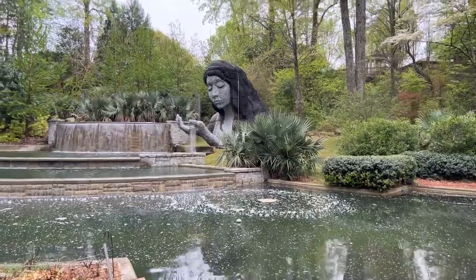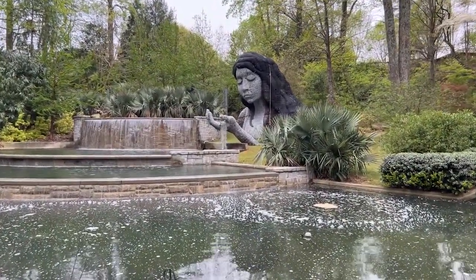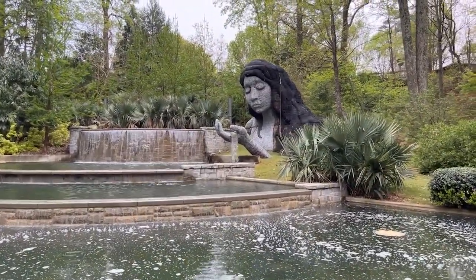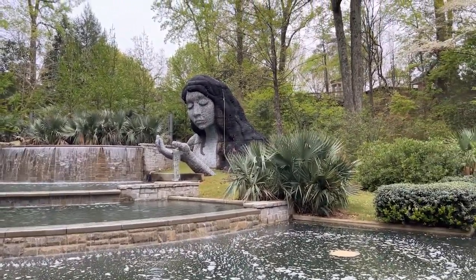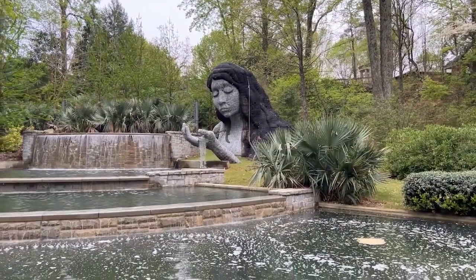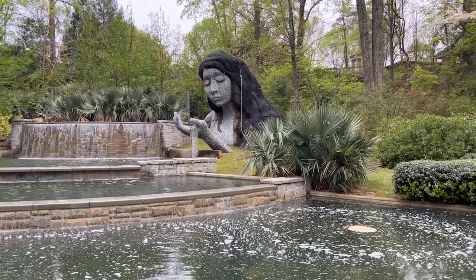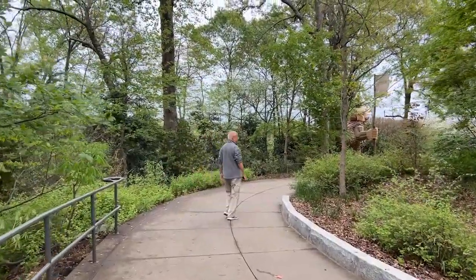So this is the Earth Goddess, and she was part of an exhibit here several years ago. Maybe 10 or more years, I'm not sure. And she has stuck around. She is a little naked right now, but usually she has plants on her, and they change for the different seasons. They have lights on her for Christmas. She's definitely a highlight of the garden. He's made over 100 trolls.